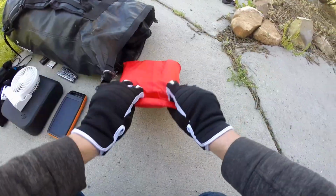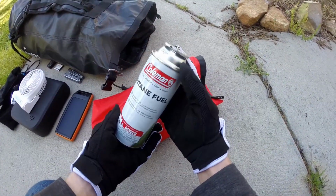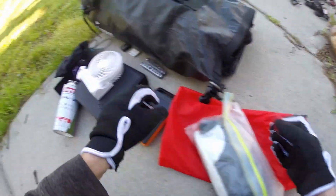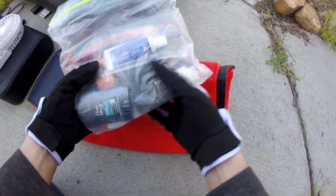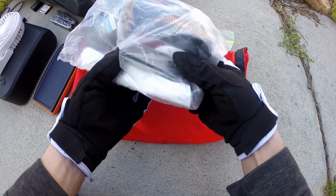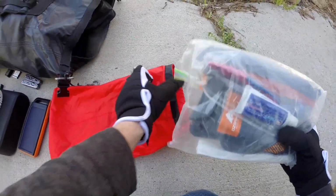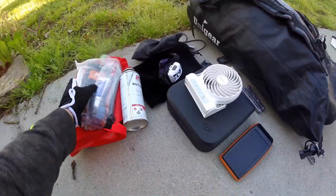All right, so in here, what I got? A canister of butane fuel. Probably should find the lid for that. Oh, there it is. And then, let's see, I got a toothbrush, toothpaste, deodorant. I got a little magnesium fire starter, as well as some trash bags. Looks like some rags and stuff in there. Alright, whatever. Good shot right there.